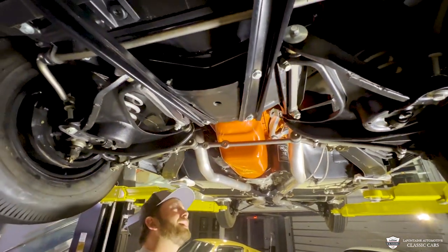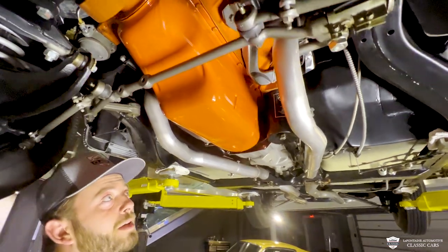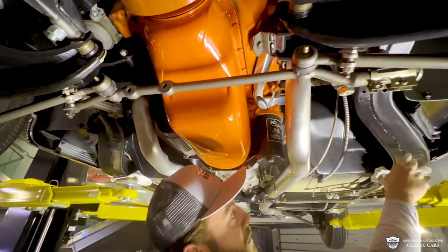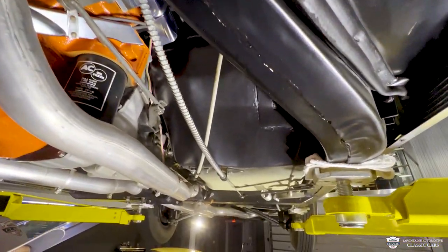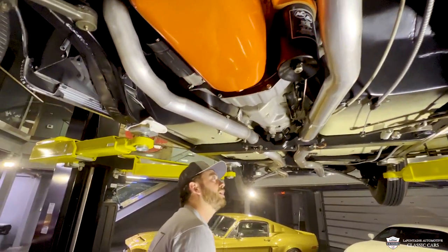I don't see any pitting. This oil pan, there's no spots where it's been jacked up. Hell, there isn't even a rock chip in it. Exhaust looks very nice. You can just tell with the lack of any pitting showing how nice these welds are. This car started out as a very clean C2 before it was brought back to this level.